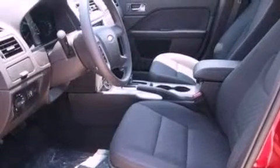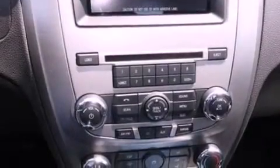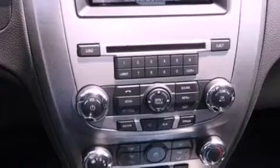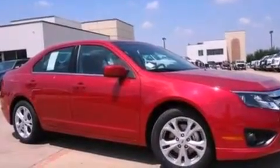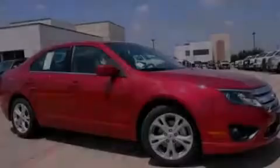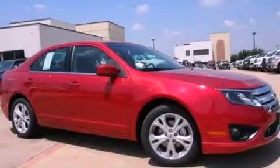and traction control and stability control systems. The following features are also included: a power driver's seat, air conditioning, cruise control, a six-speaker audio system, a four-wheel independent suspension, a security system, a passenger side vanity mirror, dusk sensing headlights, a split folding rear seat, and fog lamps. Call or visit us right now and arrange your test drive today.